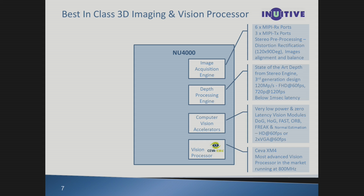And you can see these 4 different blocks that I'm presenting on the right side of the chip. It starts from the ISP, then a depth engine, then the computer vision accelerator, and the last one is a vision processor, which is completely programmable and flexible, based on IP from CEVA. CEVA is a kind of an arm of the DSP. We examined different types of vision processor IPs. We are not a company focusing on developing a vision processor per se. Therefore, we are integrating an external IP for that.